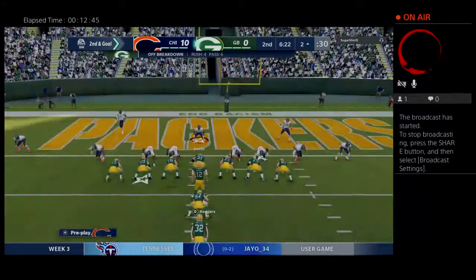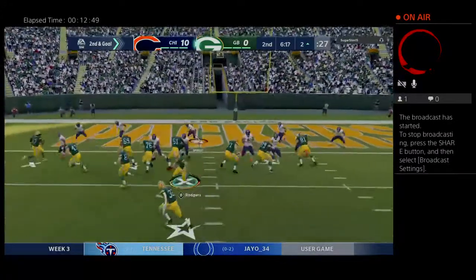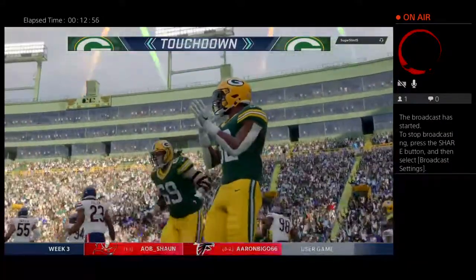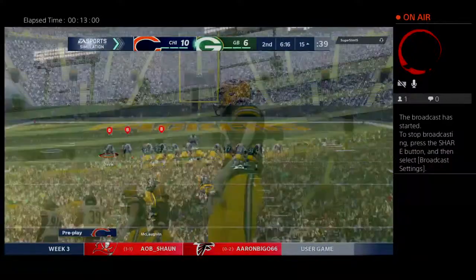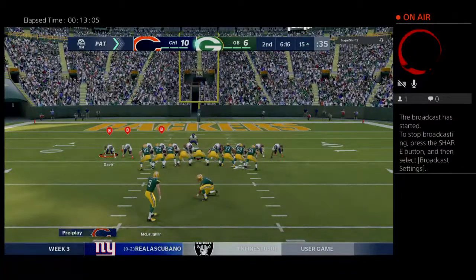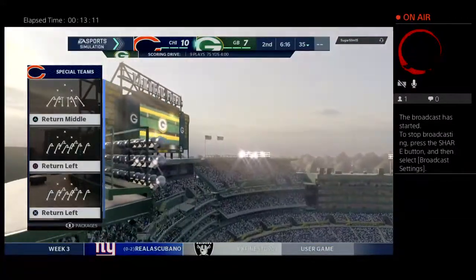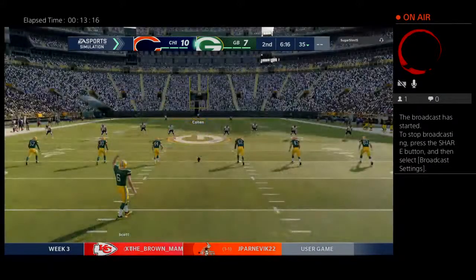From the 2 now, 2nd and goal. They'll try and run it with White, and he'll take this into the end zone for a Green Bay touchdown. A great effort there. His 9th touchdown of the season, and the Packers have cut it back within a score. And they're back within a field goal. It's 10-7 now. Makes the score Bears 10, Packers 7.